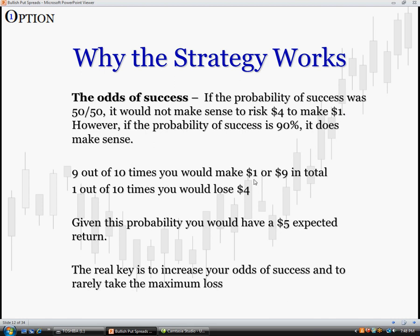9 out of 10 times I'd make $1, so I'm up $9. 1 out of 10 times I would lose $4. So, given that probability, $9 minus $4, I have a $5 expected return. It would make sense to do the trade. The real key to success is to rarely take the maximum loss. And I'm going to show you how to avoid taking that maximum loss.